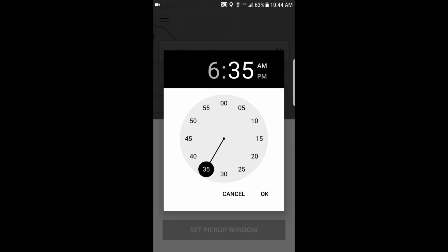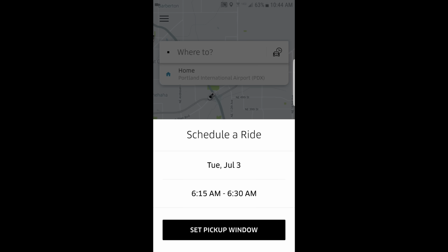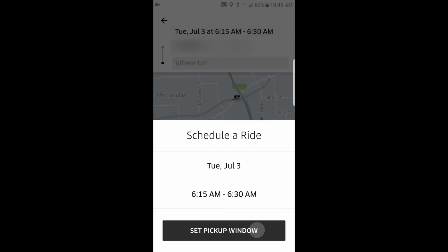So let's say we want to do 6:15, and you can toggle between AM and PM by simply tapping either PM or AM. So I'm going to stick with AM. And as you can see, your scheduled ride is July 3rd from 6 a.m. to 6:30 a.m. So we would set the pickup window by tapping here.